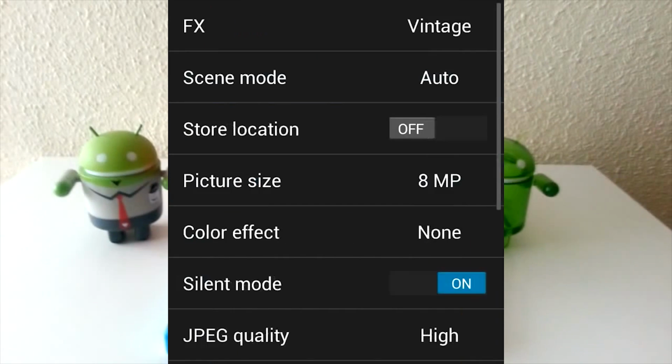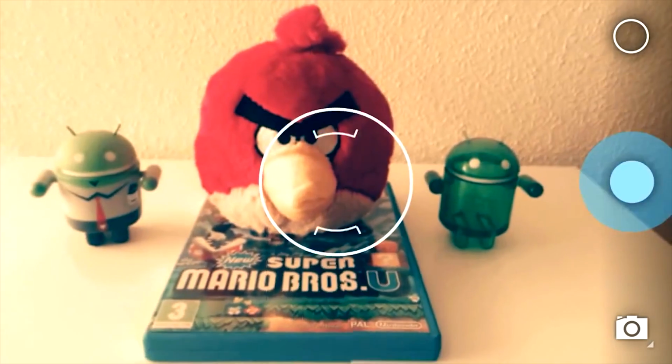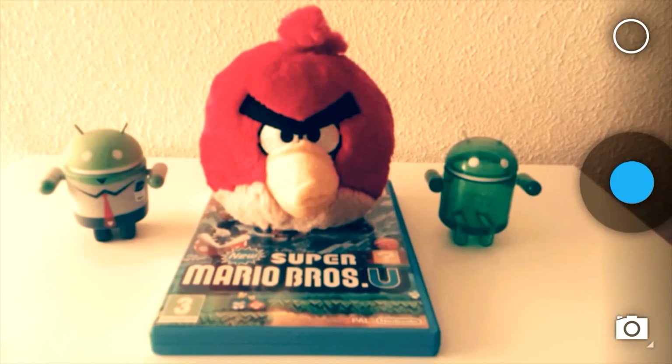Camera JB Plus is based on the stock Android camera from Jelly Bean, and there's one for KitKat as well. It's the stock Android camera experience from back before Google Camera existed, and for many, it works.